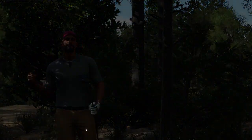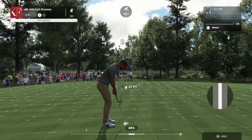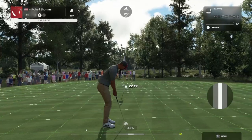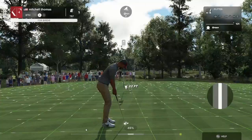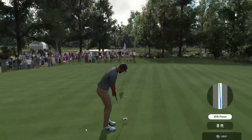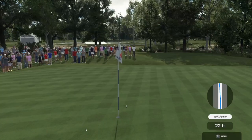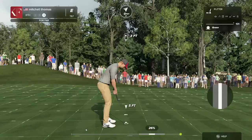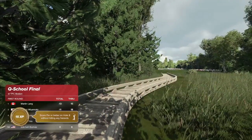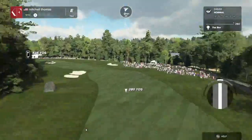Well struck. 20 feet to the cup. Ooh, right by the hole. Well, that's a bit disappointing. And that puddle drop. Well done. So, no movement on the leaderboard there, remaining at even overall.